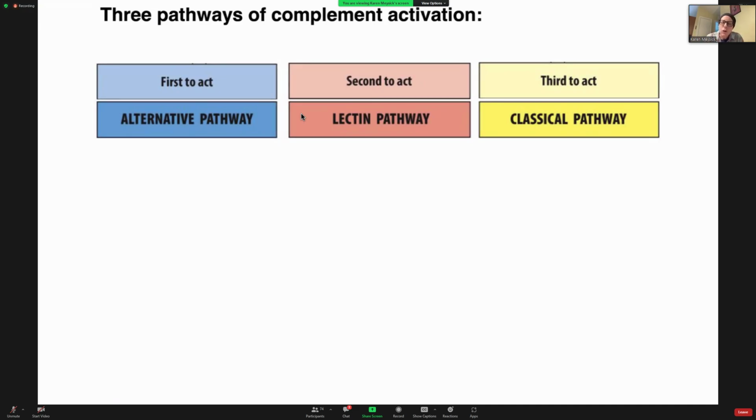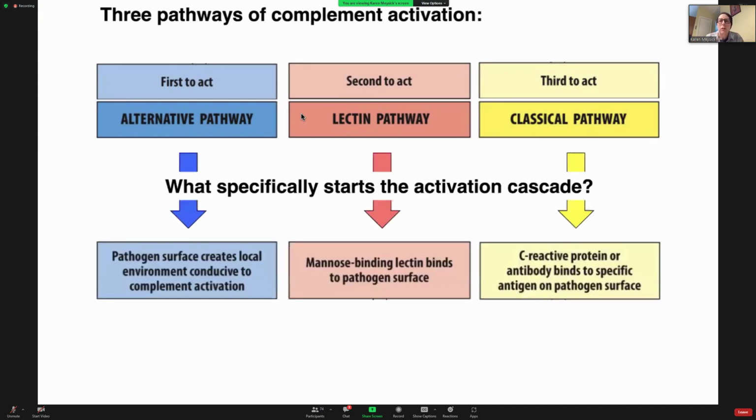But what turns on each of these pathways? Each of these pathways is turned on in a different way. For example, this alternative pathway, which we're going to start talking about in a minute, is all based on the local environment that turns on that first complement protein. That's the finger that pushes the first domino down. When we're talking about the lectin pathway, now we're talking about specific lectins binding to a pathogen surface. That's the first finger to push the dominoes down. And the classical pathway, well, that's things like antibodies or C-reactive proteins.